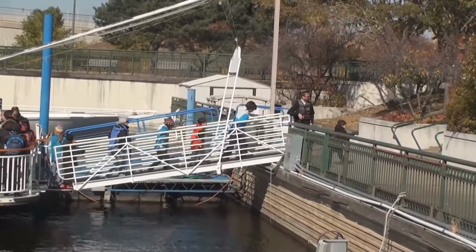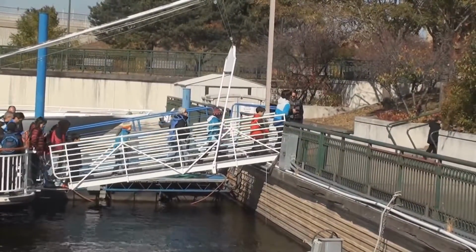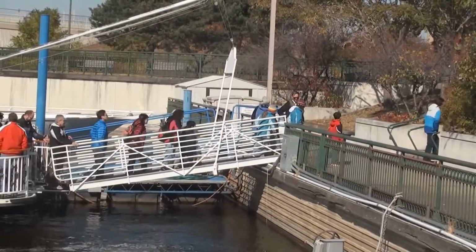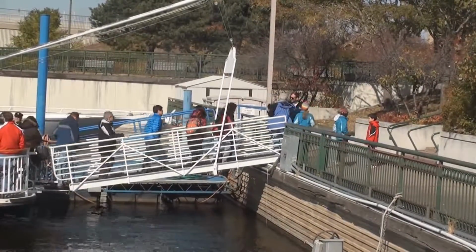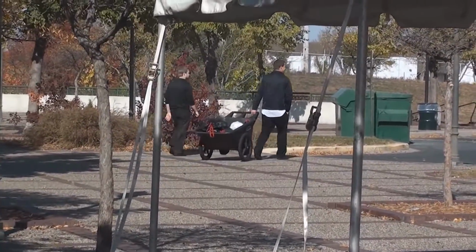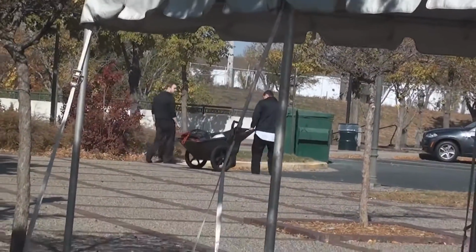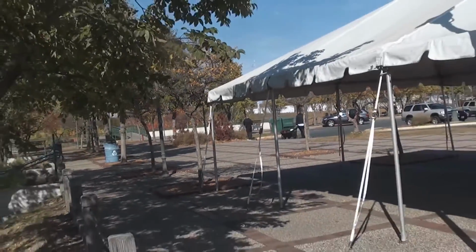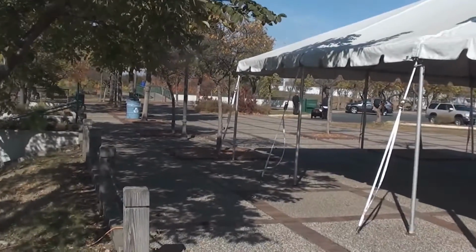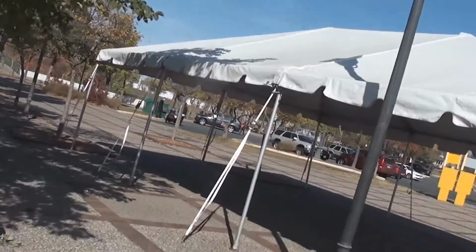That's the process of the bridge for docking to come back down again. Now it's time for us to get on. Wonder what this is going to be like. Here it looks like they're unloading stuff. I already got the boarding pass and stuff like that. Oops, upside down. So, all I need to do is wait for getting on board, and that's it.